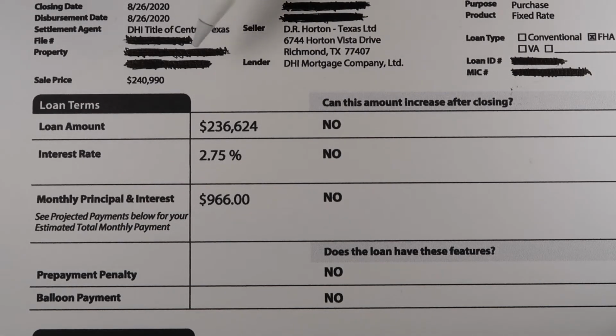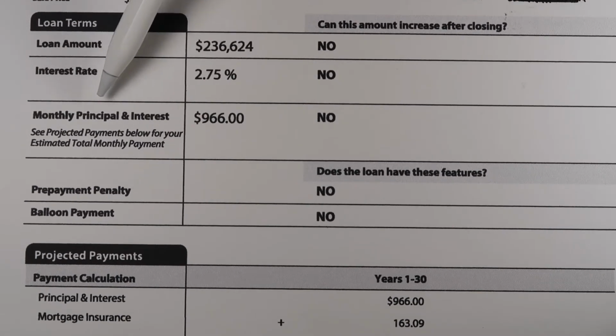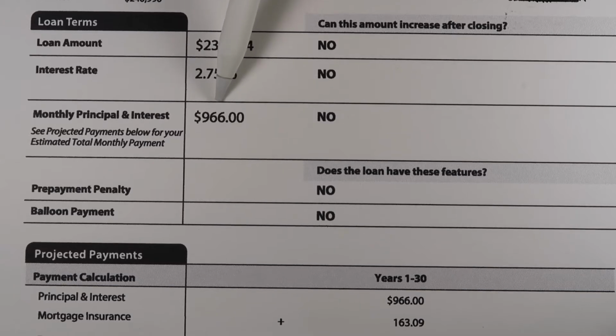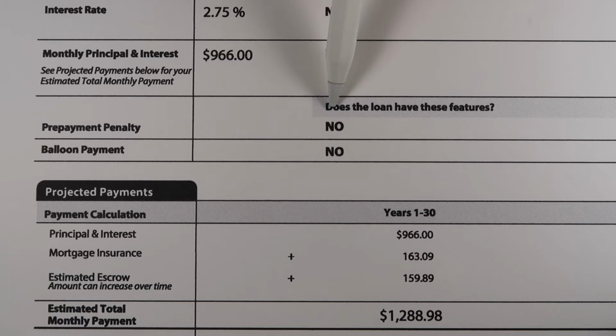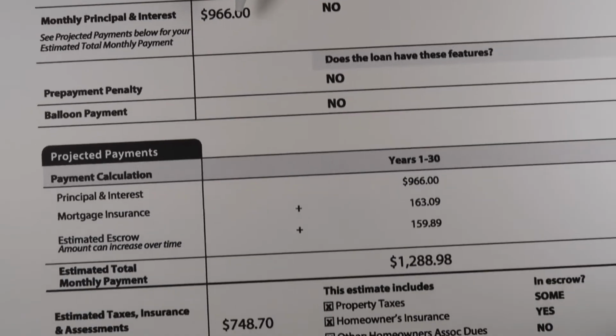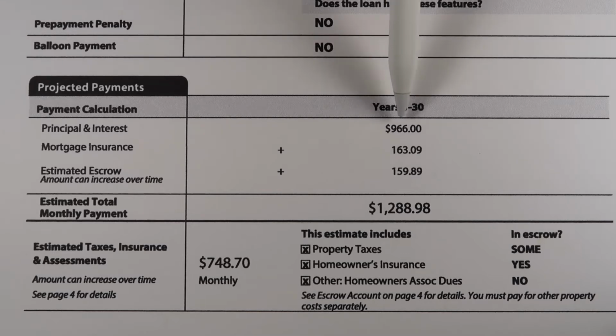So with a regular, used home, sometimes the builders have lower interest rates, so you might want to triple check on that. Okay, so my monthly principal and interest is going to be $966. I have a no on a prepayment penalty and no on a balloon payment. Again, my monthly principal and interest is $963.